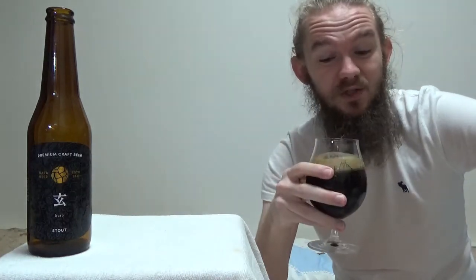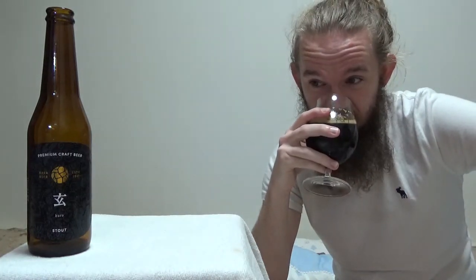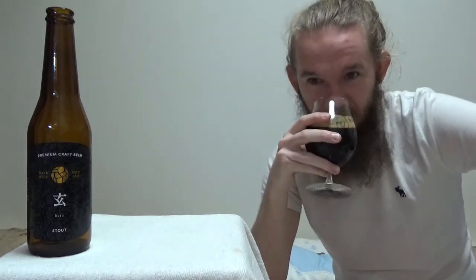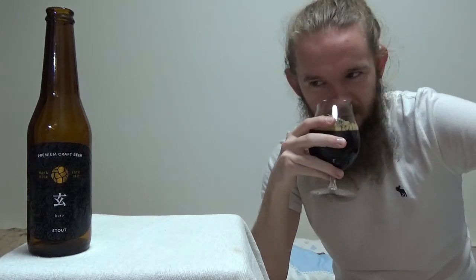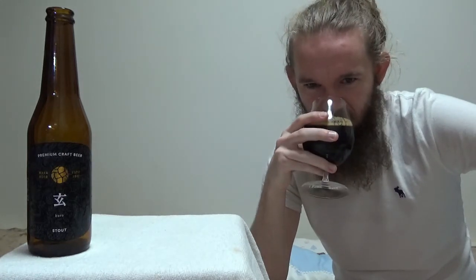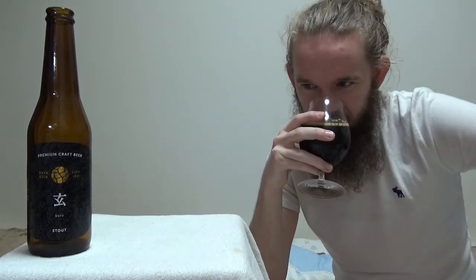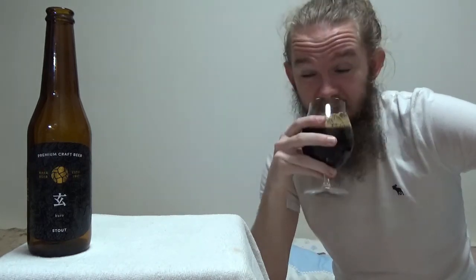Oh, that's quite a nice roasty and toasty stout, I have to say. It almost smells quite coffee-like, and the smoothness that comes out of this one, I wouldn't be surprised if they've added a little bit of coffee bean into this one. That's pretty nice, I have to say.